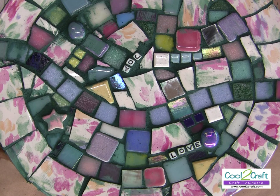And then just let it dry, and then in the morning what you can do is spray it with like a Windex and clean up all that extra grout on the pieces, and it comes off just great.